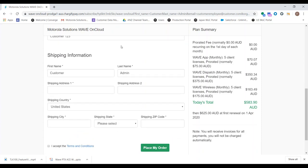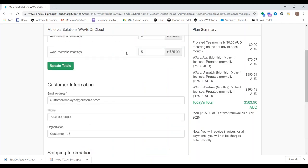And we are required to enter in shipping information. The shipping information doesn't really go anywhere. It's like all your billing and that sort of thing, there's nothing to ship because it's all delivered digitally. And all the billing is received from ACE. So you can really put the shipping information of the customer or your business or whatever in there. It actually doesn't make much of a difference.